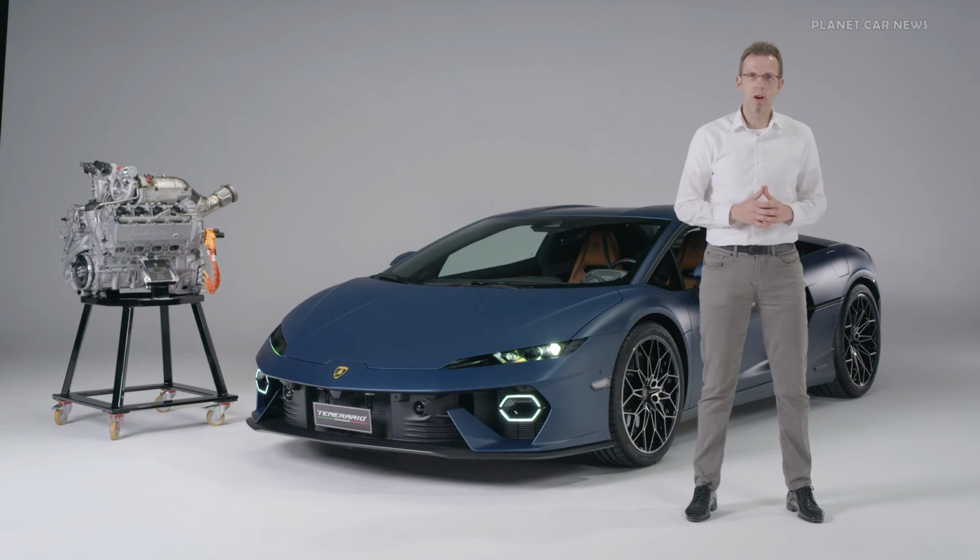It's a super exciting driving experience. Overall, we have a combined power output of 920 CV. And one thing is very special, we have a maximum rev limit of 10,000 RPM. That is really something unique in automotive production cars, especially for a twin turbo engine.